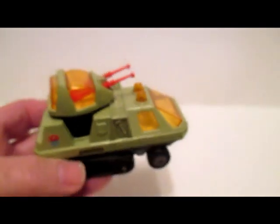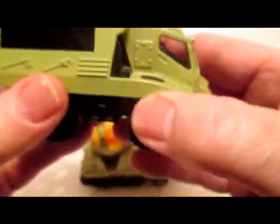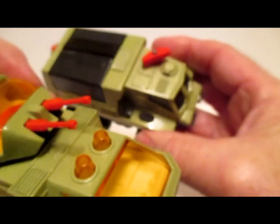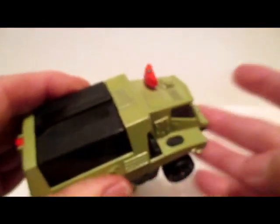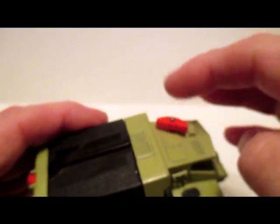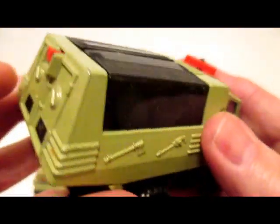Matchbox Adventure. If you're not familiar with the Adventure 2000, you probably might have seen something like this around. Same coloring. Typical, that doesn't turn. It's supposed to turn when the wheels go. It's like a roll-o-matic mechanism.